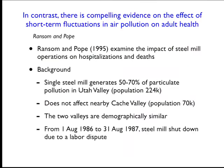Then you need not only a control group, but also some shock that occurs in the treated county that doesn't occur in the control county. That's part of what makes it a control, right? The time-varying shock here is that from August 1986 through August 1987, so basically for a full year, the steel mill shut down due to a labor dispute. So you can see that Utah Valley is going to start out with presumably an elevated level of particulate pollution relative to Cache Valley.